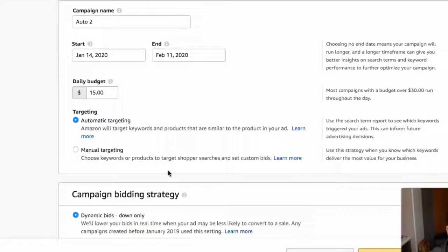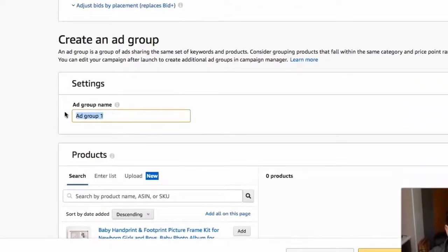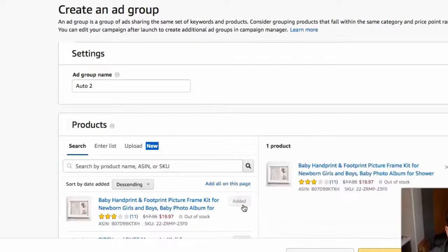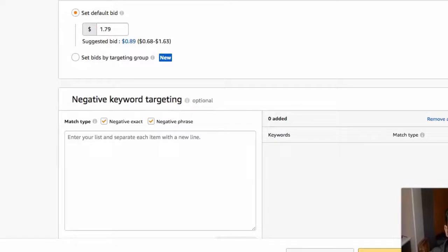This will be automatic targeting. We can do down only to preserve the budget more. This is just auto 2. Enter the product you want to advertise for. The suggested bid, you can go pretty aggressive on this one. Maybe you go $1.79 on this one to get the spot. And you'll want to monitor these and then launch campaign.